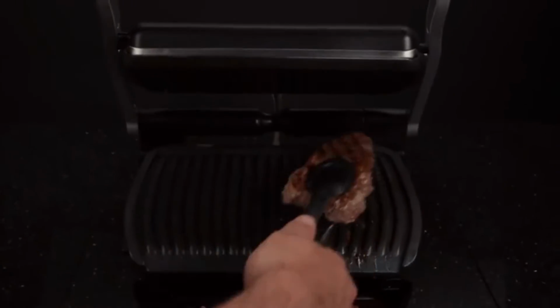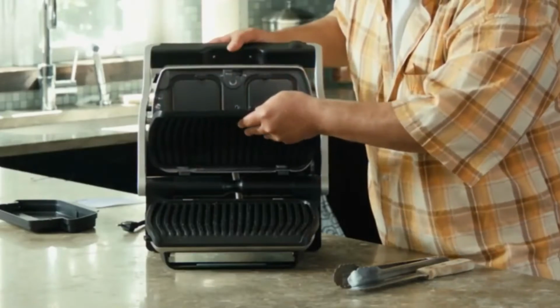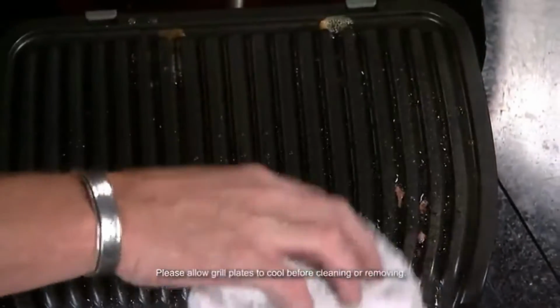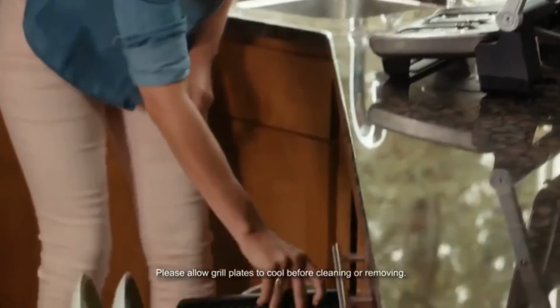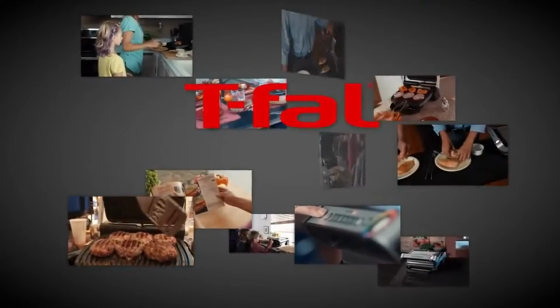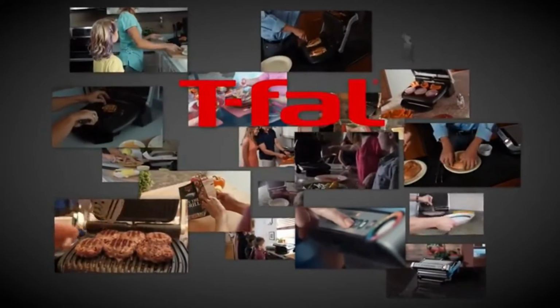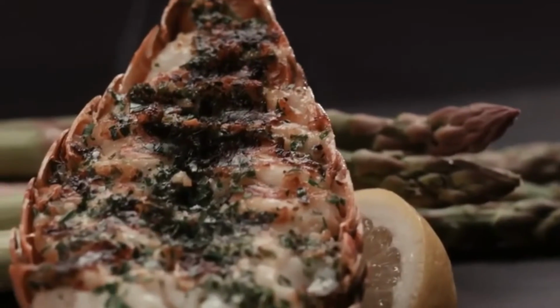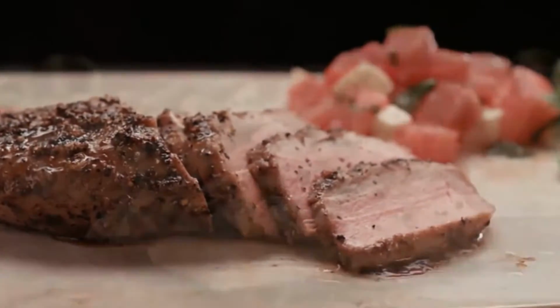The OptiGrill's non-stick removable grill plates make cleanup a snap. Wait until they're cool, then rinse with water or wipe down with a damp cloth. They'll even fit right into your dishwasher. And since they're made by T-fal, you'll get the quality construction materials you've come to expect. So never burn or waste a steak again. Get perfectly grilled, healthier, tastier meals with a T-fal.